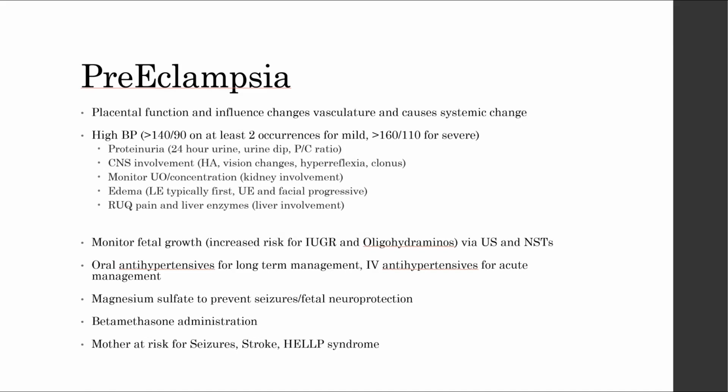Let's see, we monitor for fetal growth. Preeclampsia increases the risk for intrauterine growth restriction and oligohydramnios, so that too little fluid, due to the decreased perfusion and oxygenation and growth of baby. So we monitor this via ultrasound, and then we also do frequent NSTs. If preeclampsia is diagnosed, we are monitoring usually NSTs at least biweekly, as often as twice a week, or maybe daily, depending on if it's severe and mom is inpatient.